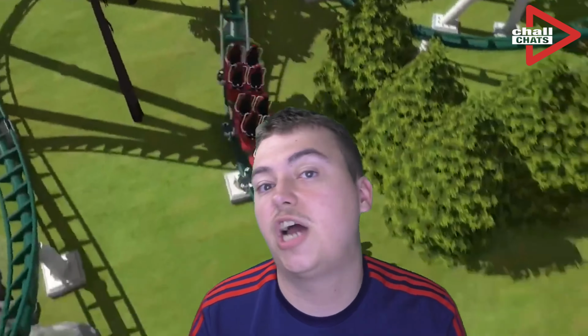And what I mean by that is, I feel like there's going to be future generations coming up to Fønix and riding this coaster for the first time. A lot of different generations coming to ride this for the first time. And I really can't wait. I really, really can't wait for this.